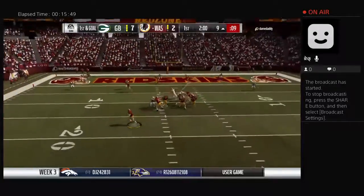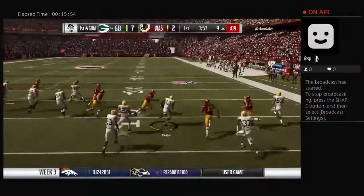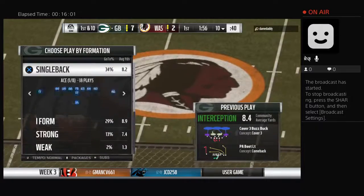They go play action here on 1st down. And it's intercepted at the goal line. Picked off with great anticipation. And he'll be brought down at his own 10-yard line.